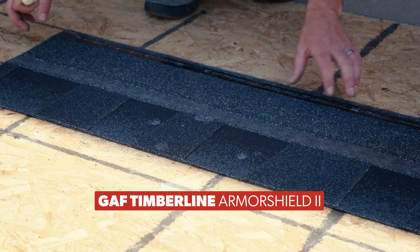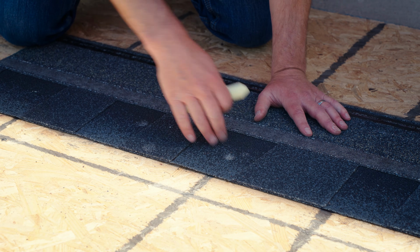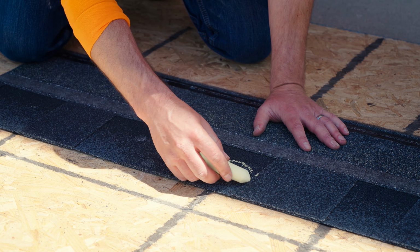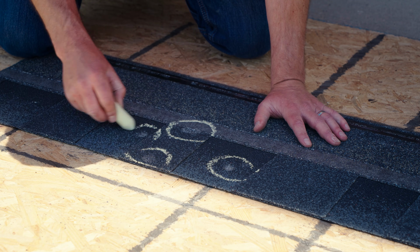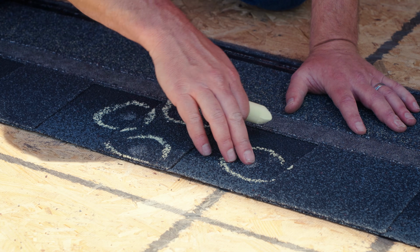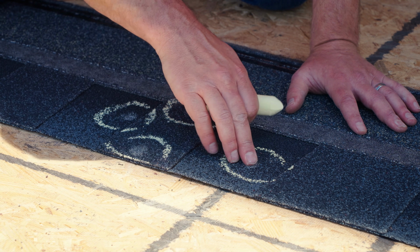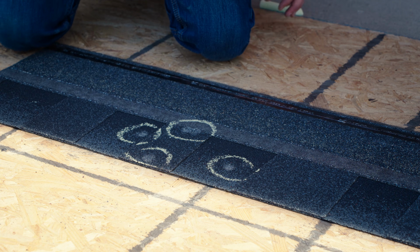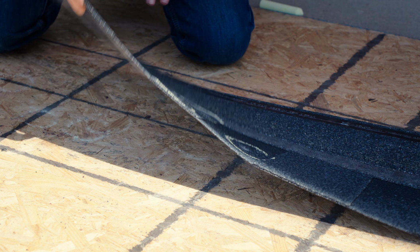Okay, our next Class 4 shingle, GAF ArmorShield II. Let's see how it did for the UL228 simulated Class 4 test. I can clearly see the hail impacts, and I still have a dent here, but initial observations are that the dent is not as pronounced. It's definitely not as deep into the shingle, but I still have a clear dent there from the steel ball. Let's go ahead and flip it over.